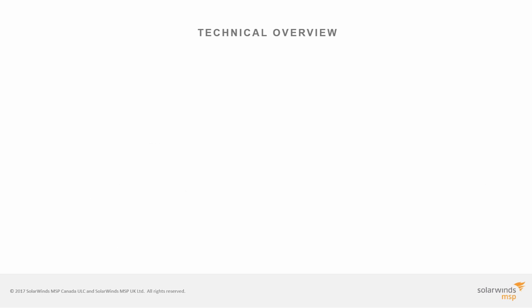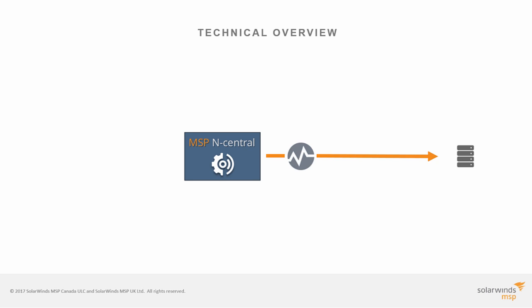Let's just talk a little bit about a quick technical overview then. So I talked a little bit about deployment. For those of you who aren't familiar, I'm just going to run through a quick new slide we worked up to give you a brief overview of how N-central works. So your MSP N-central server, whether it be hosted or on premises, we're going to use that to deploy our probe, and we're going to put that probe into a customer environment, typically on a server. It doesn't need a dedicated server though, just something in there that's got a little bit of free space. It's really just a Windows service that's going to run.